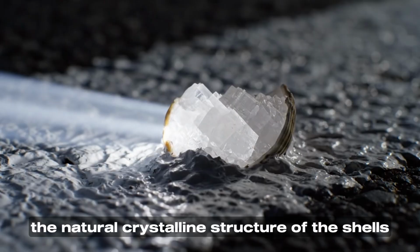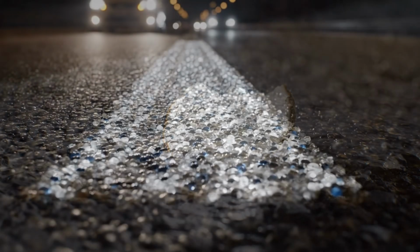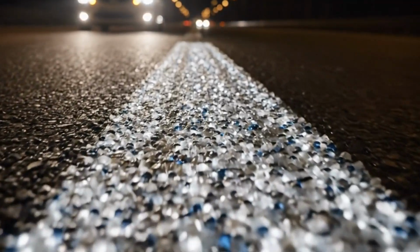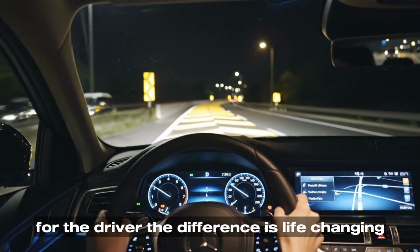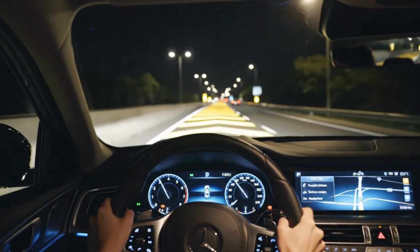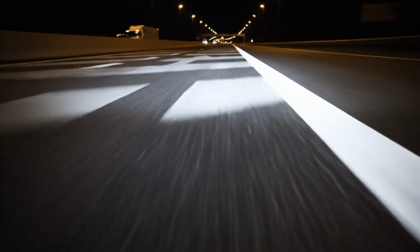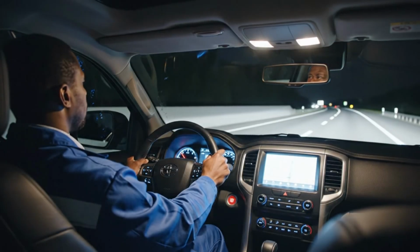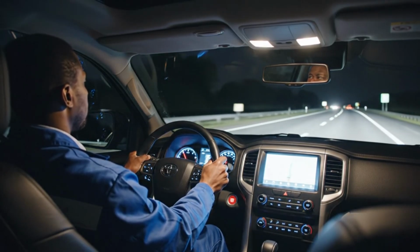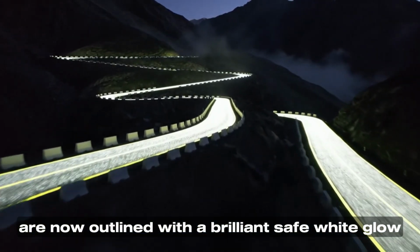The natural crystalline structure of the shells reflects light much further than any traditional paint. For the driver, the difference is life-changing. The path ahead is now as clear as a neon guide. Hazardous curves that were once invisible are now outlined with a brilliant, safe white glow.